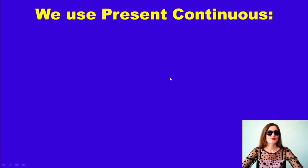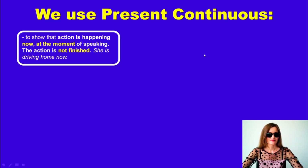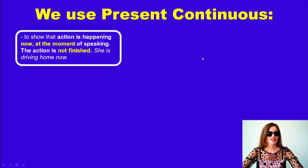And now it's time to review all the rules that we have learned today and apply them by doing the test. Let's go. We use present continuous to show that action is happening now at the moment of speaking. The action is not finished. She is driving home now.